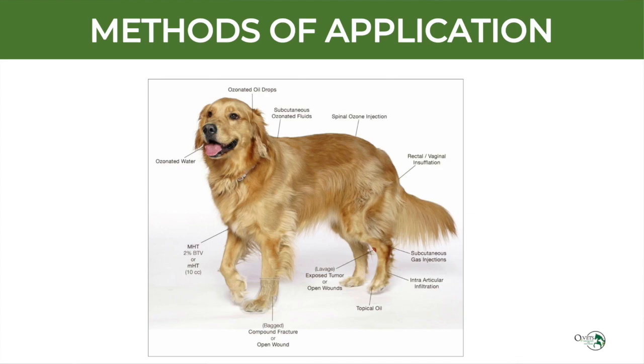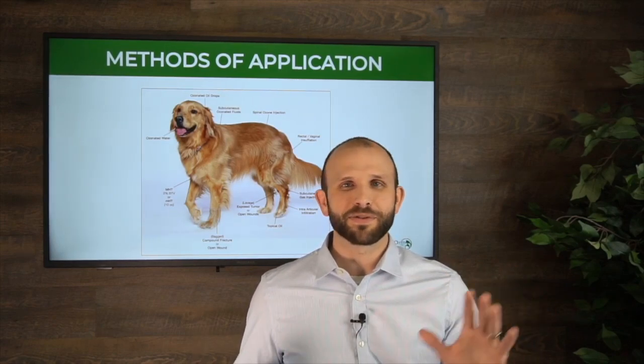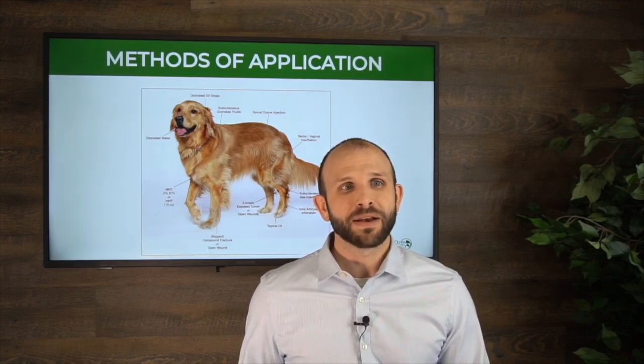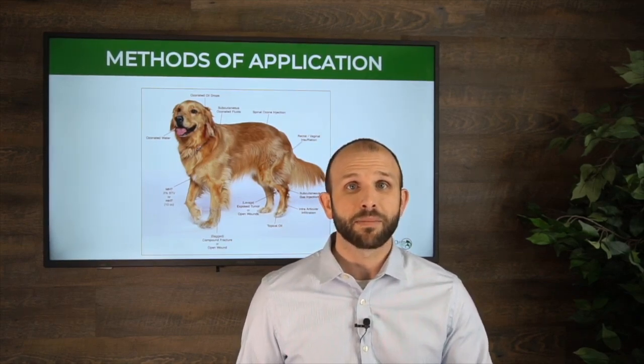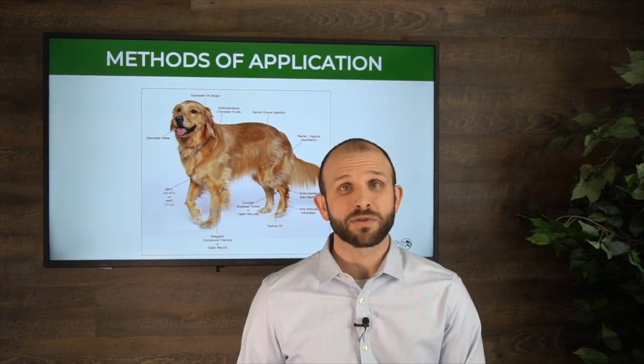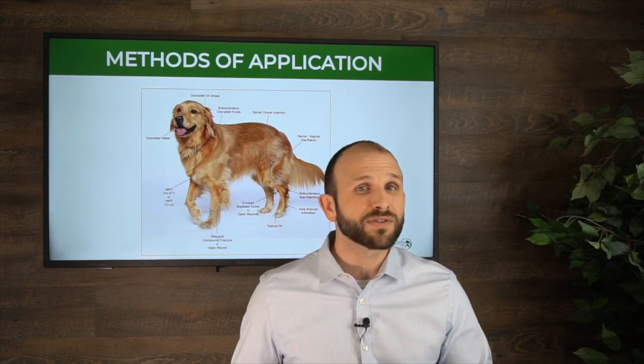Methods of application. One of the real beauties of ozone is its versatility. You can apply ozone in over 14 different ways. That's probably a lot to take in right away, but I always tell people, start with 1 or 2 and then branch out once you get comfortable. We can apply ozone topically through ozonated fluids, through ozonated oils, and limb bagging, where we run ozone gas directly over a wound to help it heal faster and to sterilize it. We can do major autohemotherapy or minor autohemotherapy, which utilizes blood. We can do insufflations into the ears. So lots of different things can be done. It makes ozone extremely versatile, extremely valuable.